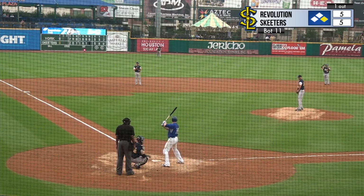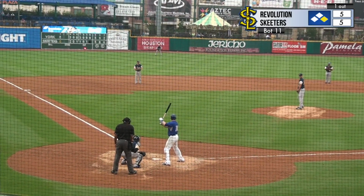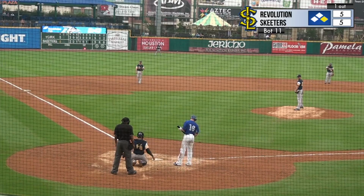He's got to shorten it up here. And with a decent lead at first. See if Buchanan throws over here. Long hold now, steps off. Does not throw, however. 5-5 here in the bottom of the 11th.